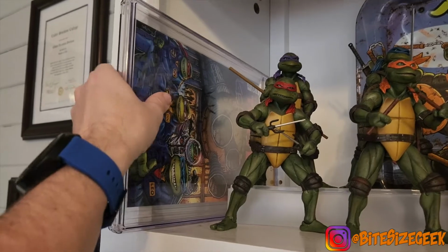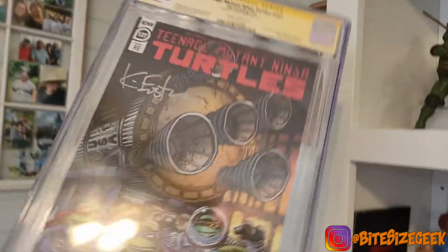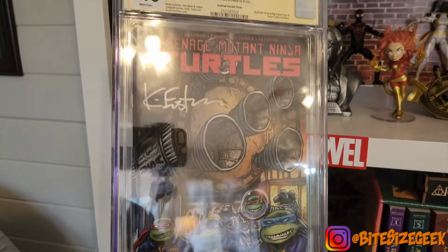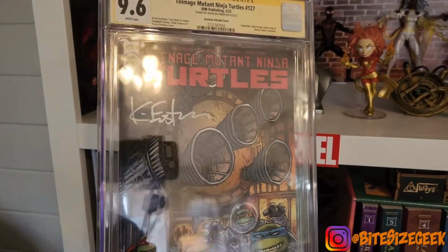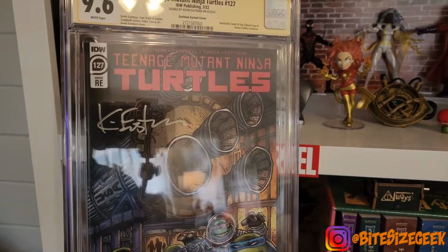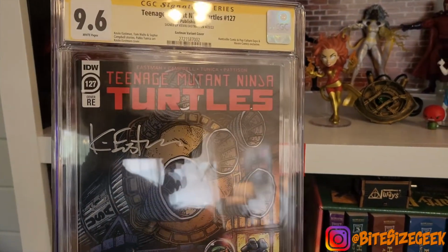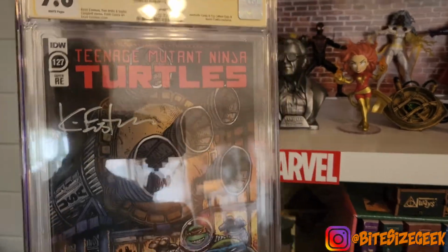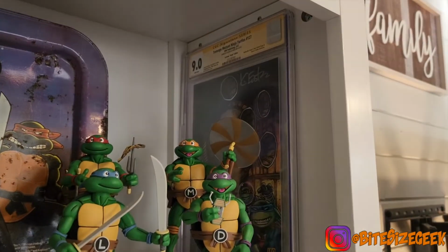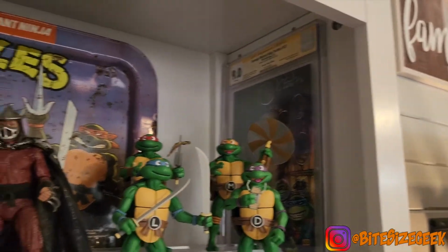There's a lot of rust spots on it, but it's kind of a cool backdrop to use. These comic books. Picked these up at the Huntsville Comic and Pop Culture Expo. Kevin Eastman did an exclusive cover for that show, so I bought them, got him to sign them, and I had them graded. 9.6 on this one, and then I also have the Virgin cover over there that has a 9.0.